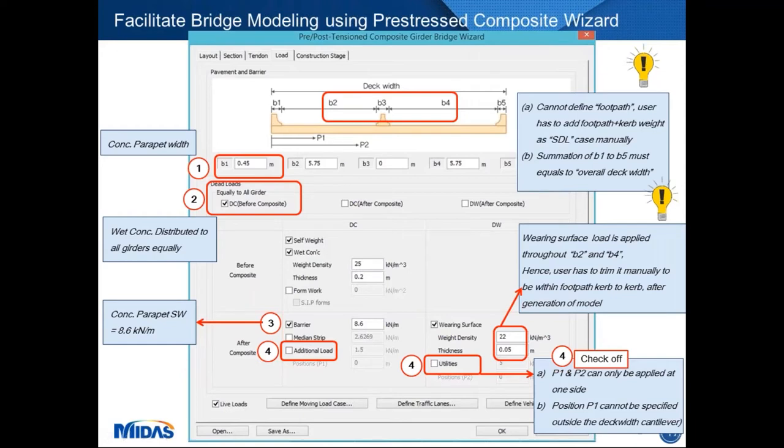At the same time, we have to make sure that the summation of V1 to V5 will equal the overall deck width. In our case, it's 12.4 meters. Otherwise, an error message will pop up saying that the summation of V1 to V5 does not equal the overall deck width that we defined previously. So by doing so, we have to include the footpath width in our case into the V2 and V4 dimensions, so it makes up to 5.75 meters for V2 and V4.